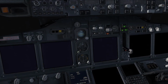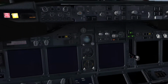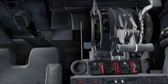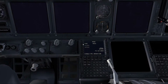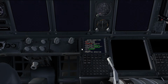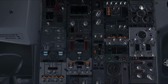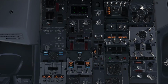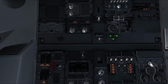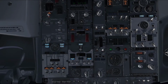Gear down, 3 green. Overheat and fire detection. Let's go ahead and connect ground services, ground power. Alright, and we have 115 volts. Ground power is on. Start the alignment. Emergency exit lights are on.